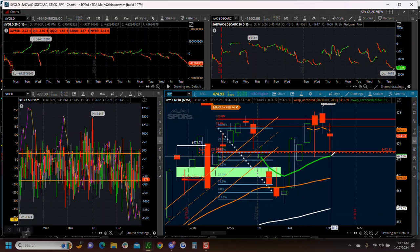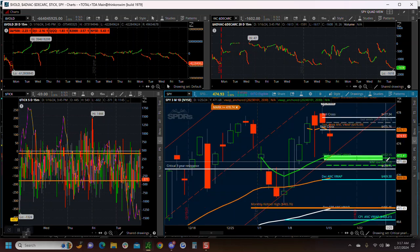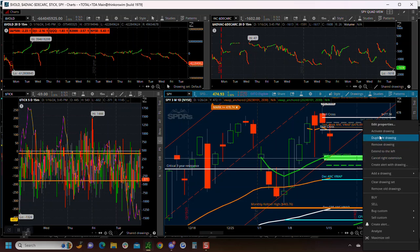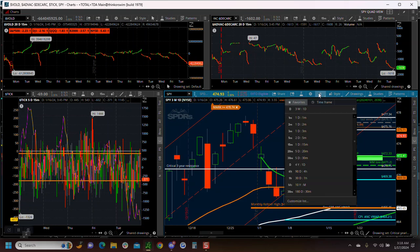I'm going to put this on critical yearly levels. There you go. So right here, this has actually moved up a little bit from where I had it yesterday, because our anchored VWAP has come up, so I can move my line up just a little bit here from the time now. Okay, on spot. And then what I'm going to do here is go into the 30 minutes.